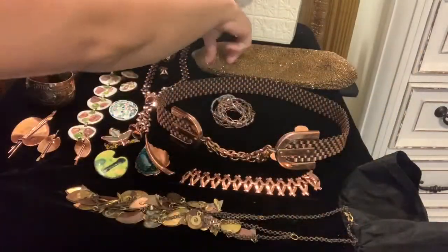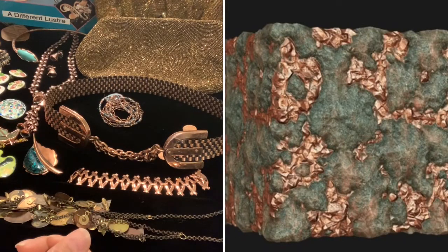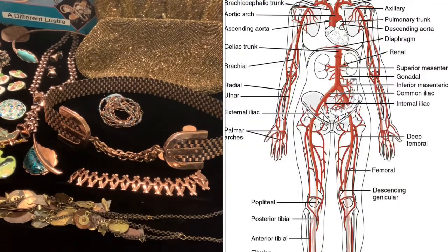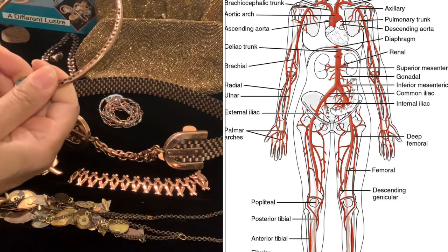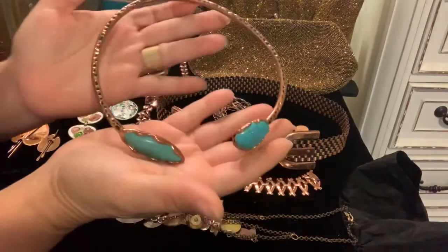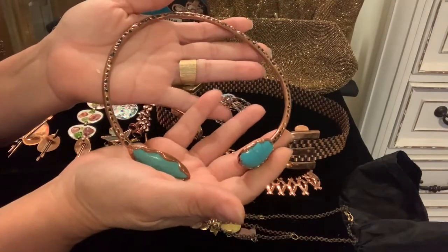Right now we're in October, and copper is found in the earth, so it's almost like copper is in the veins of the earth, just like blood veins in your body. Copper helps the flow of energy throughout your body, just like the veins help the flow throughout your body. So it's really important to have copper in your diet, to have copper in your life. And so why not wear something fabulous like this?